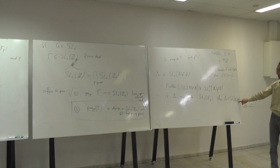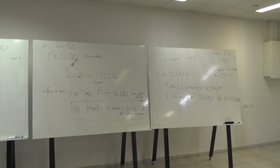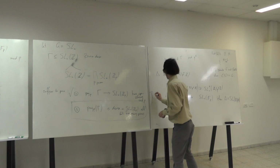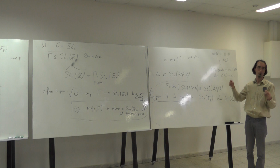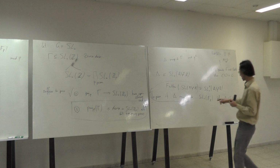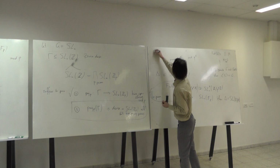Okay, so what are we going to do? Let's start induction on k. The case k equal to 1 is trivial. The key thing is to do the case k equal to 2. So this is what I want to prove: if a subgroup in this finite group maps onto the first layer, then actually it's everything. What am I assuming? I think I want to assume that p is slightly bigger than N, just to be on the safe side.